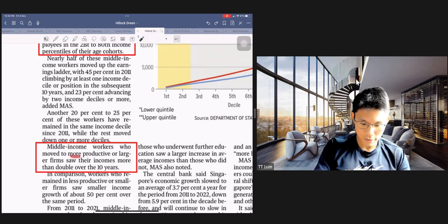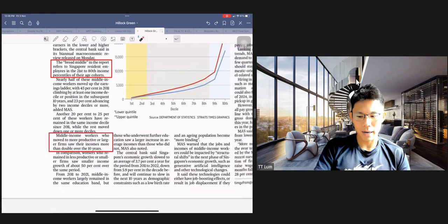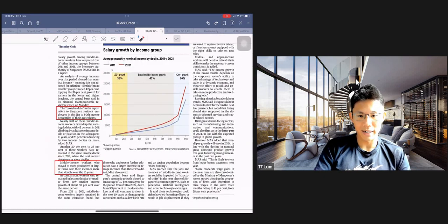Okay, larger firms are seeing their income more than double over the past 10 years. I have a client that has more than doubled over the past 1.5 years. Not just one, but two or three of them. And this is actually happening. Of course, these guys are not going to be the ones complaining. But those that are complaining tend to be the ones in the comfort zone.